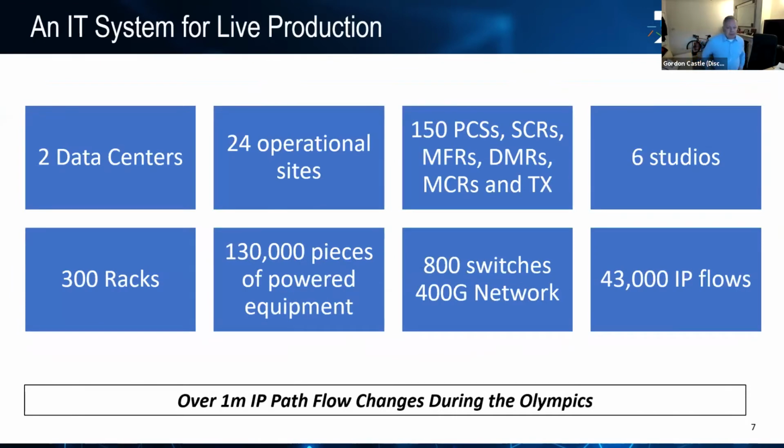A few stats. 2 data centers, 24 different operational sites, over 150 PCRs, production control rooms, sound control rooms, what we call multi-function rooms, which can actually be an edit room, or it can be a replay room, or it can be a TX, digital mix rooms, MCRs, and transition and TXs. 6 studios in the data centers, over 300 racks, over 130 pieces of equipment. There are 800 switches, and it's all a 400 gig network, allowing for all these flows.